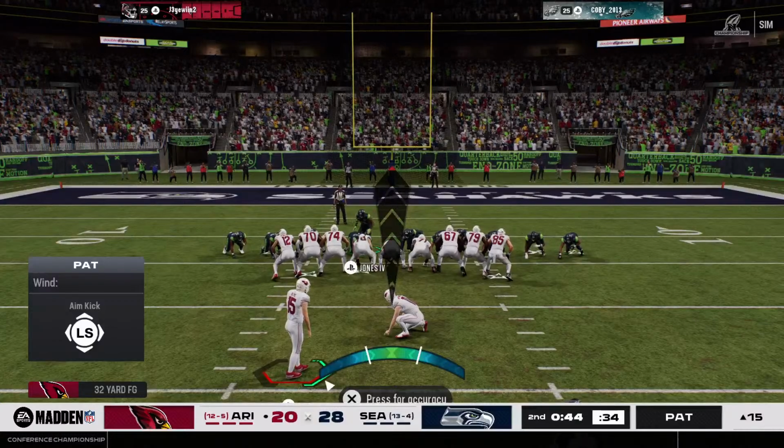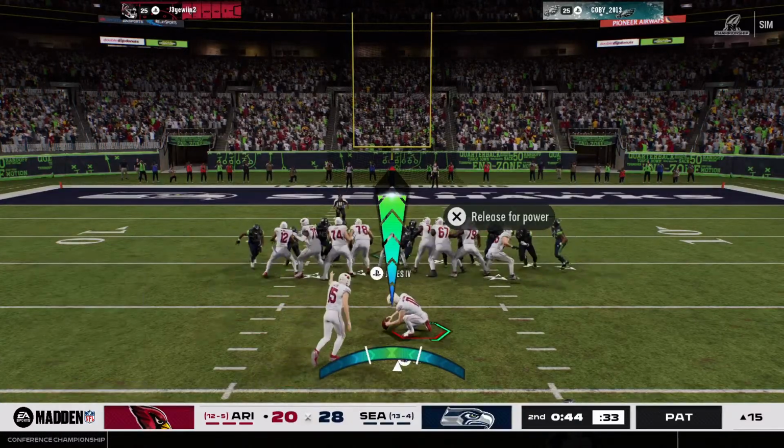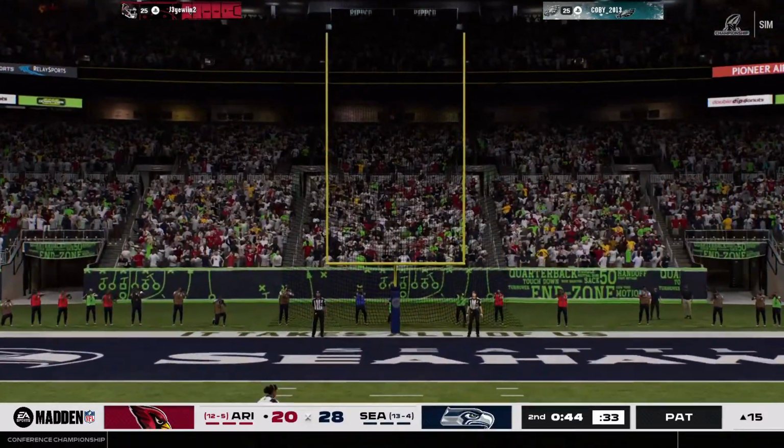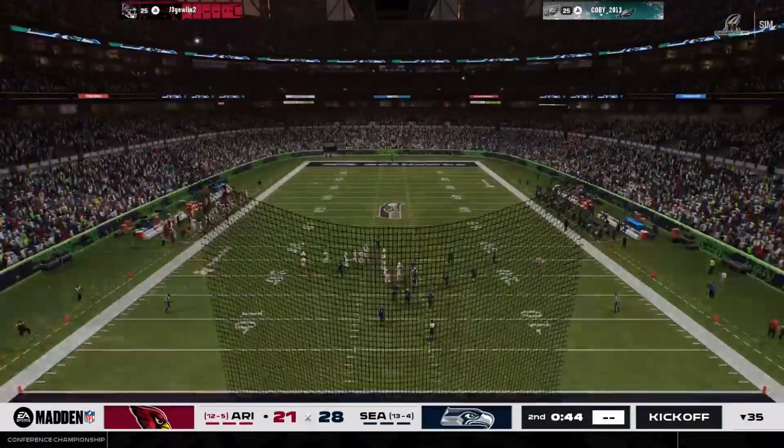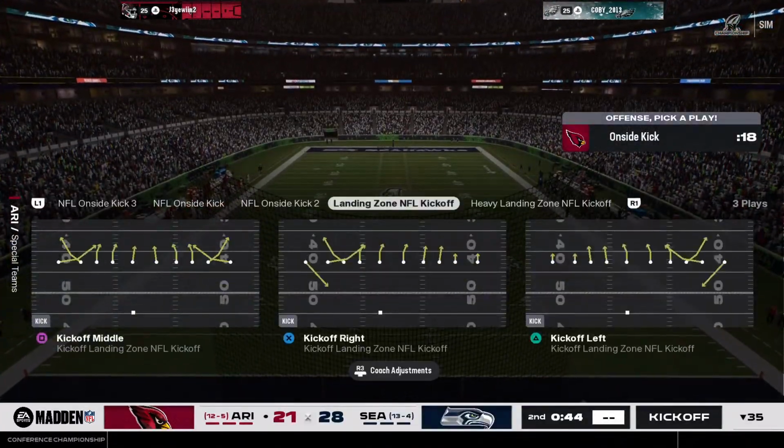Here's Sly to try the point after. Extra point sent right down the middle. And the Cardinals chuck the lead in half. It's down to 7.